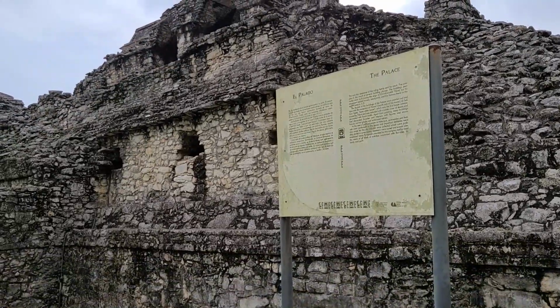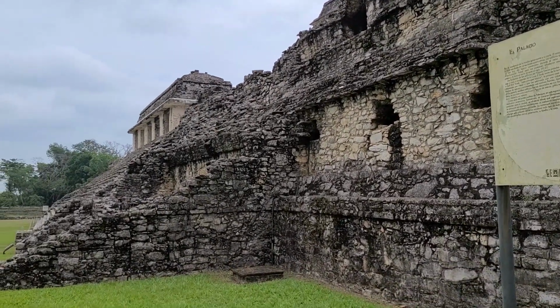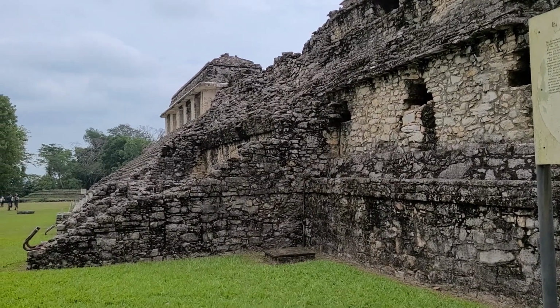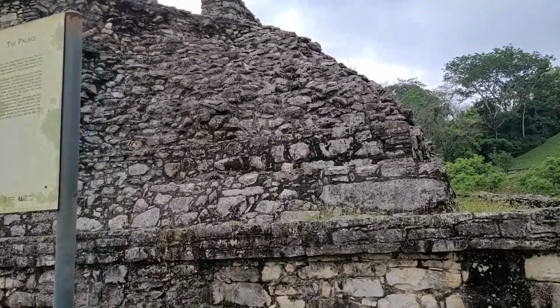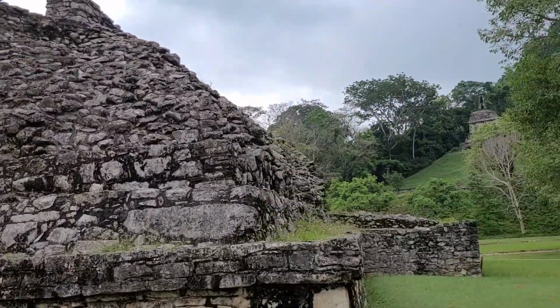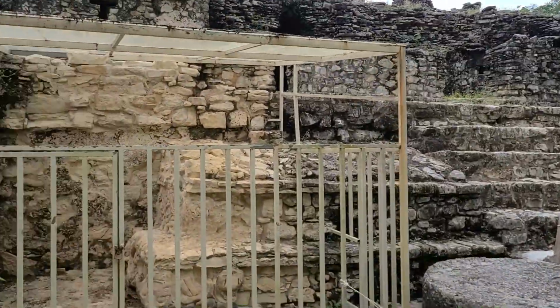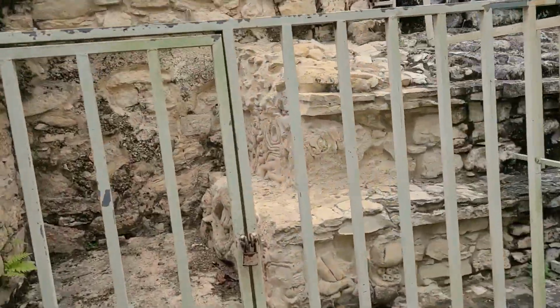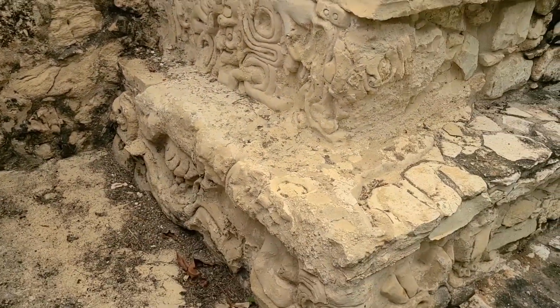This is the palace. This is where the families of the nobility used to live, over here. He would party here. From time to time they would enlarge the construction. Over here on this side of the palace, you can see some of the original stucco artwork still on the walls. A little bit is still preserved on the steps here.